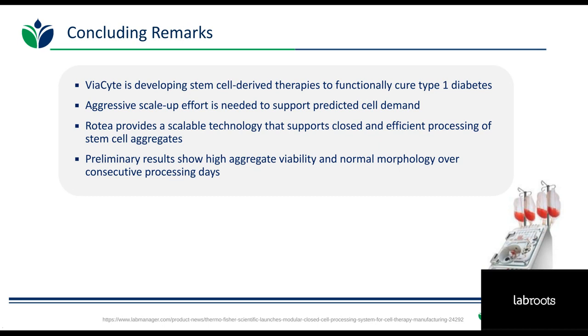Thanks again, Eric. Our next question here is, can you further detail other potential areas of the ViaCyte cell process where the Rotea could add value?